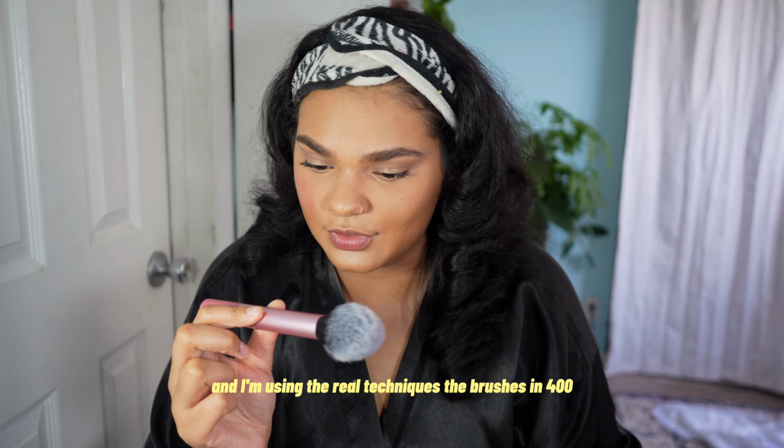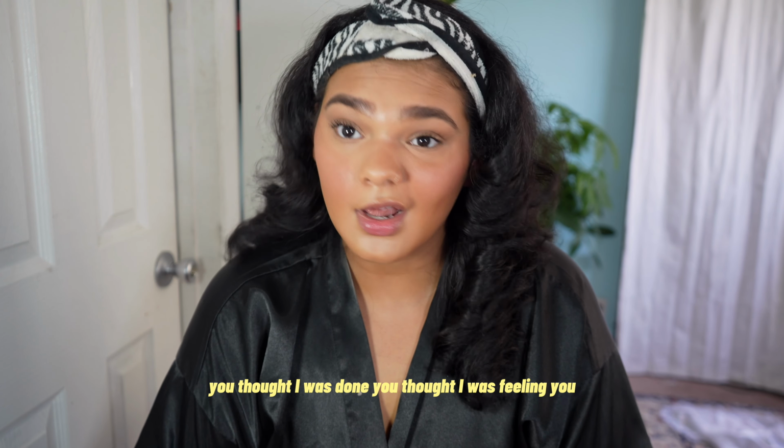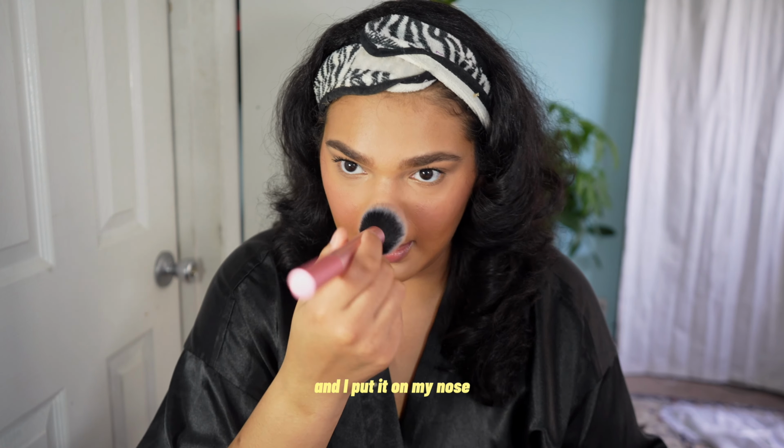I'm using the Real Techniques brush in 400. I like my cheeks being extra rosy. Girl, look how pinky pink. Ooh, she's pinky. She's a pink girl. I'm not done with the blush, by the way. You thought I was done? You thought I was feeling you? And I put it on my nose.